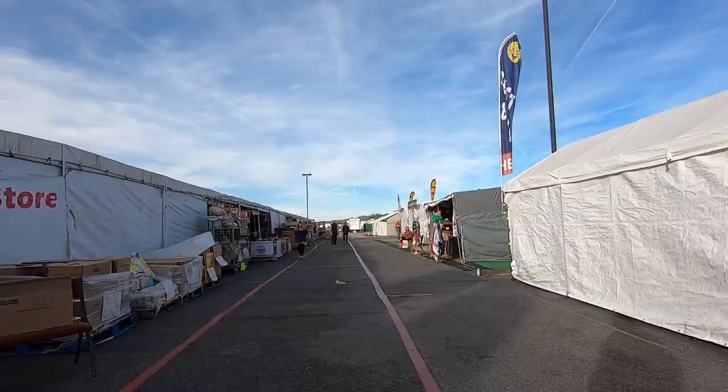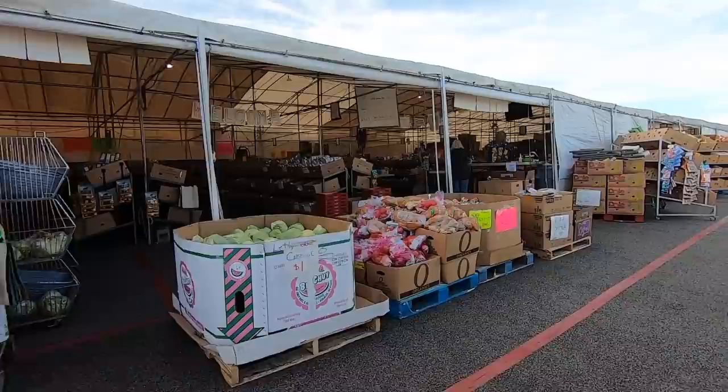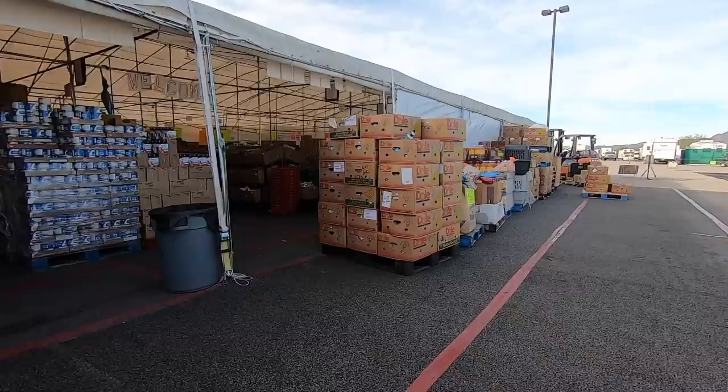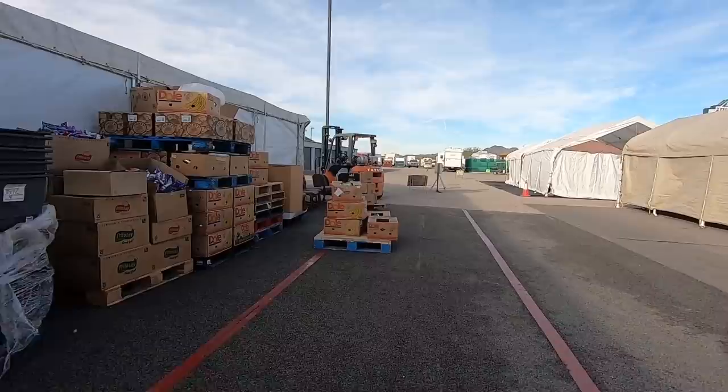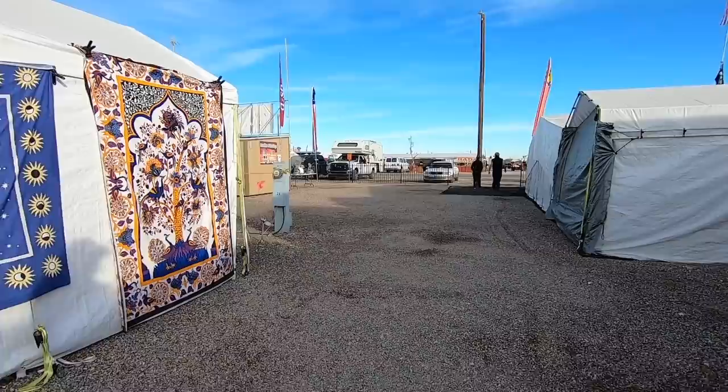That's a big tent they have in here. That's a lot of area they take up. Ton of food goes out of there. Cheap. Buy cheap, eat quite a bit for a long time. They also have drugstore items in there, too. And there's Pet Patio opening up. Well, good morning. Morning. Looks like one empty. That ain't much.